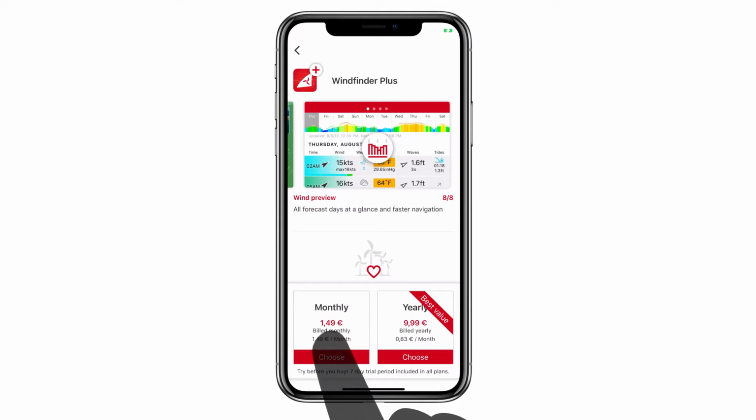You can choose between monthly or yearly. With both options, you get a free 7-day trial to test all Windfinder Plus features. In our example, we chose the yearly subscription. Tip: if you already have the Windfinder Pro app, the subscription is discounted to 99 cents a month or just $4.99 per year. Now let's get it done.